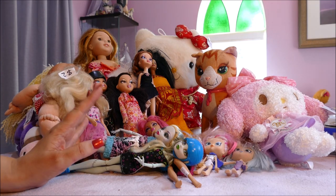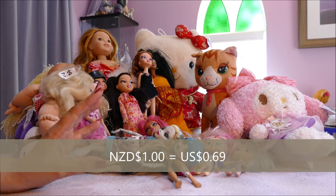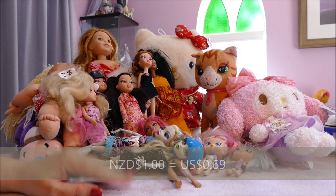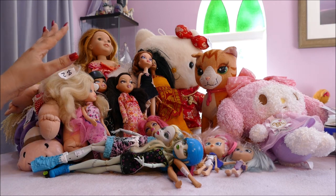So all my prices are quoted in New Zealand dollars. The New Zealand dollar ranges from 65 cents US to 70 cents US, just give or take a few cents depending on what the market is on the day. Let's get straight into it.